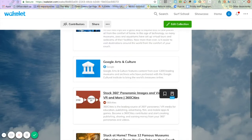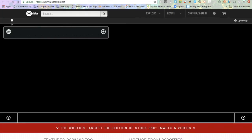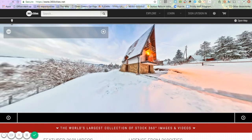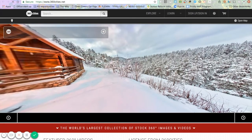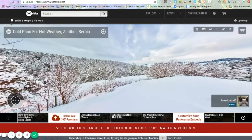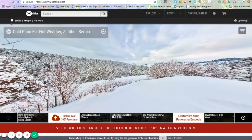And then there's also 360 Cities. A lot of the kiddos have seen 360 Cities. We also use it in Nearpod, but this is panoramas that people have taken in all sorts of different places. So you can search for places or it'll just take you somewhere random. And it's just a really cool way to see something new and to virtually get out of your house.